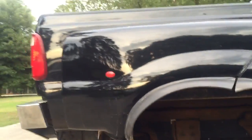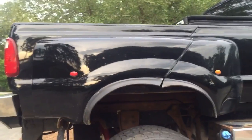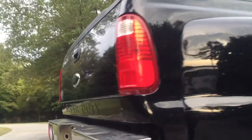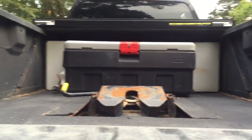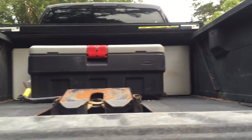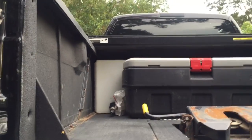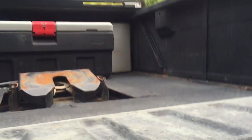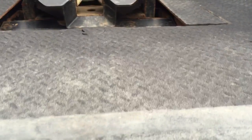The bed is actually very cool. You can see that split there that runs down the body of the truck. This entire section actually comes off. And there is a fifth wheel flatbed inside the truck. So all that comes off, I believe it's 6 bolts. That's a fresh water storage tank in the front. Toolbox, and again, there's your fifth wheel. And you can see the flatbed is just stainless steel.